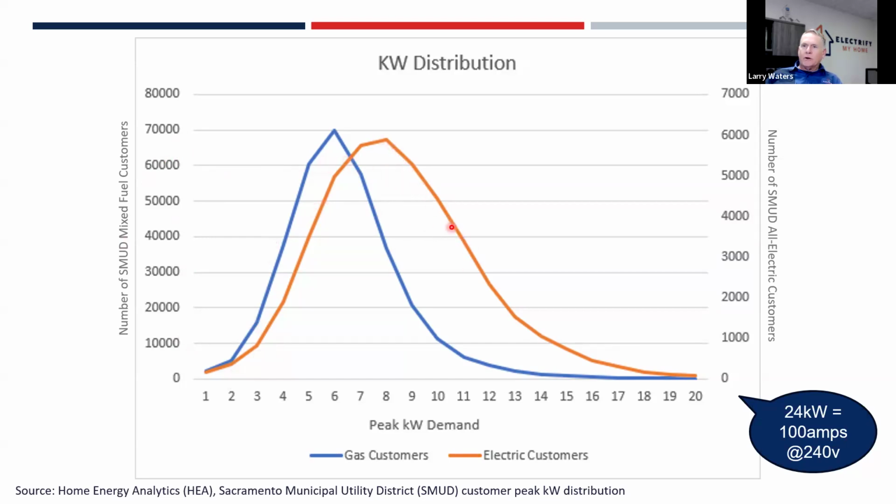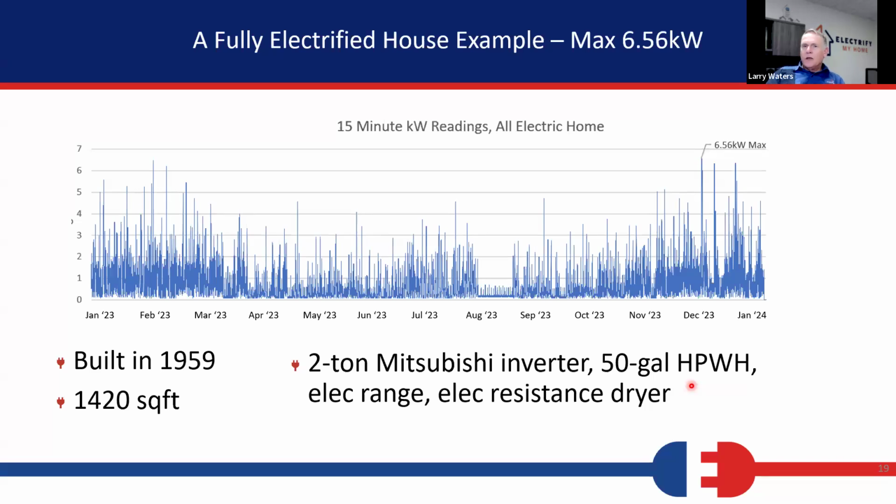We're going to use more energy with electrical. We're going to spread that usage out, but our peaks are not going to be much different. So remember, 24 kilowatts, 100 amps, 240 volts, and we're falling well short of that. And there's only a small number of houses that ever get there. So there's a lot of power out there that we can harness and use, if we do it wisely, without that costly upgrade.